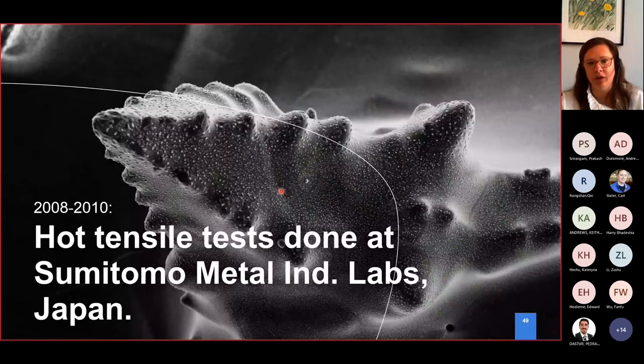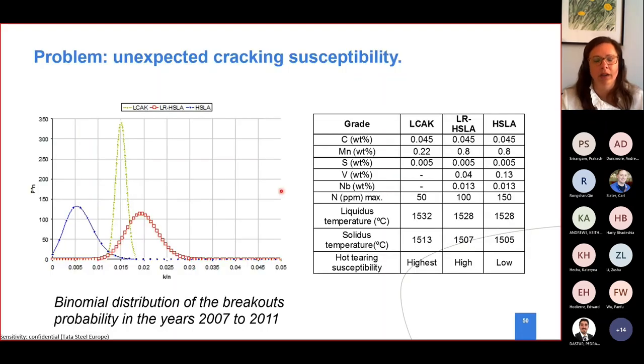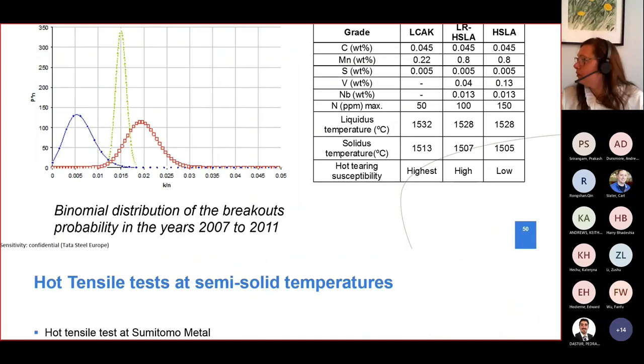Some examples of a hot tensile test, by the way, this is a steel dendrite of one of our steels. A long time ago, we did some tests in Japan together with Sumitomo, a hot tensile test with their in-house machine. What was our problem? We had one of our steels that had way more cracking susceptibility than two other comparable steels. It was a very simple steel. It had really nothing special. You can have a look at the composition here compared to the other two.